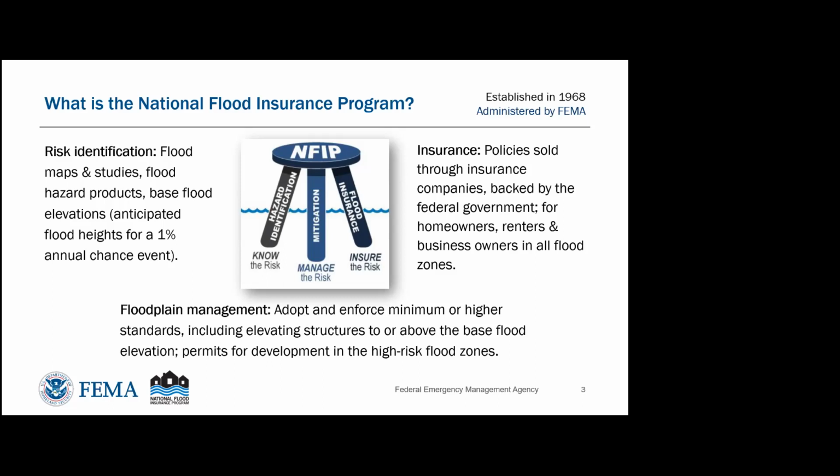And what we don't want is we want a proper house under the regulations, and we want them to be able to have affordable flood insurance. By following the flood damage prevention ordinance, it would lead to lower flood insurance premiums. And the opposite applies as well. If the regulations are not followed, it can lead to higher flood insurance costs. So that's kind of it in a nutshell.